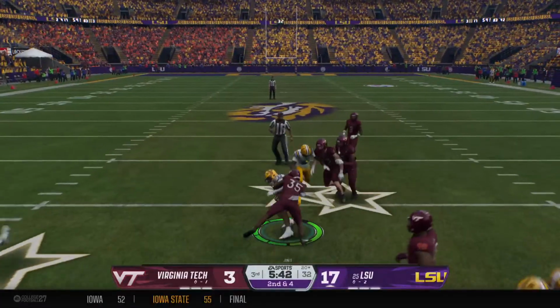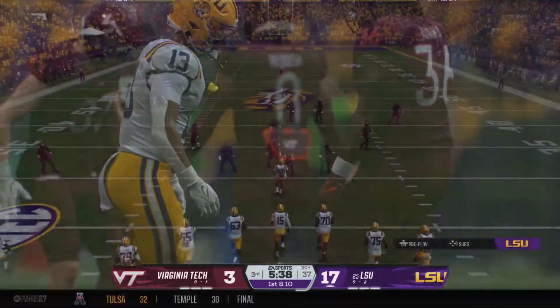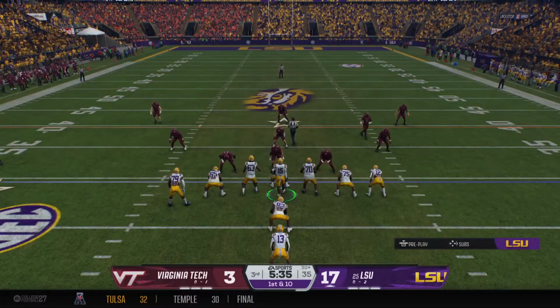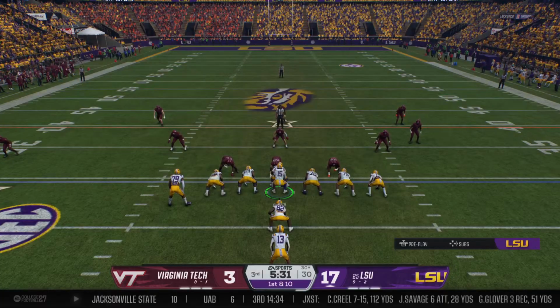Yeah, and I'm not going to let that happen. I riled up my guys at halftime. We're going to put more people in the box, and we got to come out and meet the physical challenge of this offense. They'll snap this one from the 30 on 1st and 10.